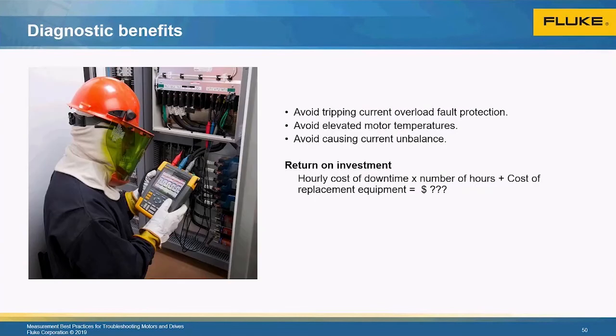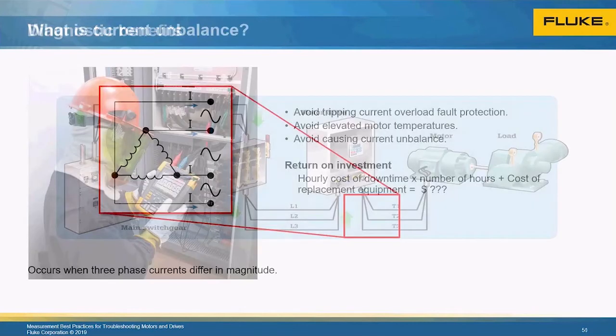So this nuisance tripping problem, obviously we talk about quite a bit, but that's very common. We see a lot of this. It can also be caused by elevated motor temperatures, which again, why is a motor temperature going up? Well, it could be a mechanical problem, it could be an electrical problem, but in either case, there is a problem causing the motor temperature to go up. And again, that's causing all sorts of problems on the drive system.